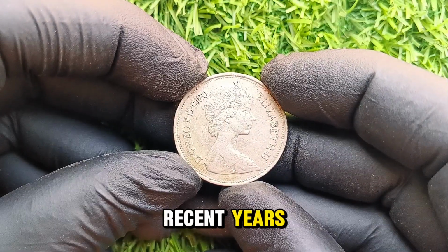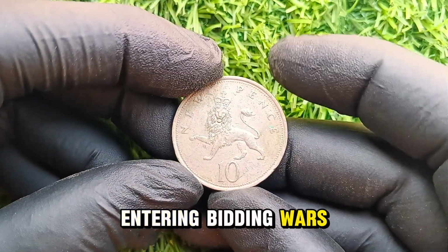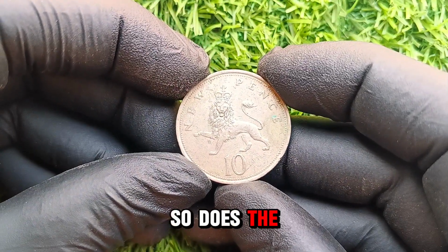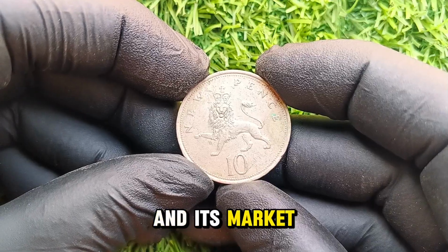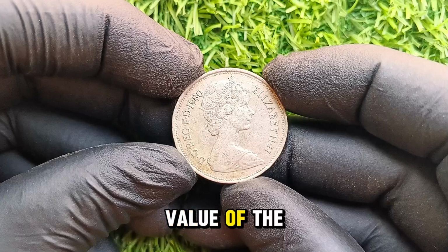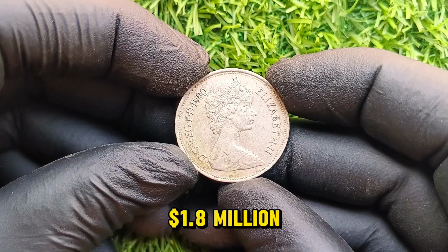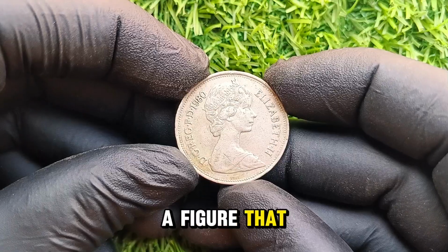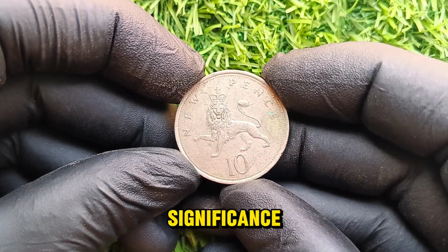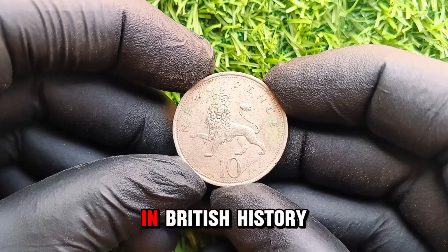In recent years, the coin's fame has spread globally, with international collectors entering bidding wars for verified specimens. As awareness grows, so does the competition to own one, and its market value continues to climb steadily year after year. The current estimated value of the rare 1980 10-pence coin in perfect condition stands at around $1.8 million, a figure that reflects not only its scarcity but also its historical and cultural significance. This makes it one of the most valuable small-denomination coins in British history.